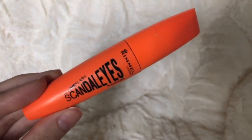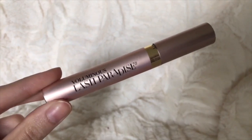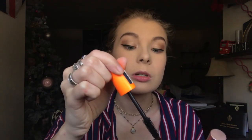So onto mascara, I'm doing two right now. Just for the base, I'm doing the Rimmel London Scandalize, just to set my lashes, and then I'm going in with the L'Oreal Voluminous Lash Paradise. This is literally the most perfect mascara ever, but the only problem with it is that it dries out in 2 weeks or less, so I'm trying to spare it while I can.